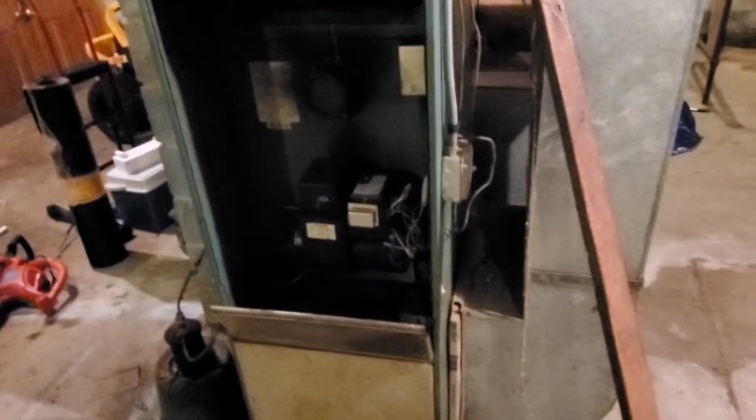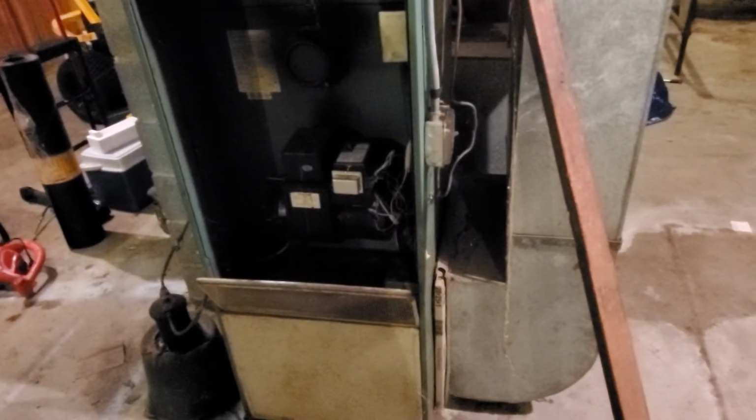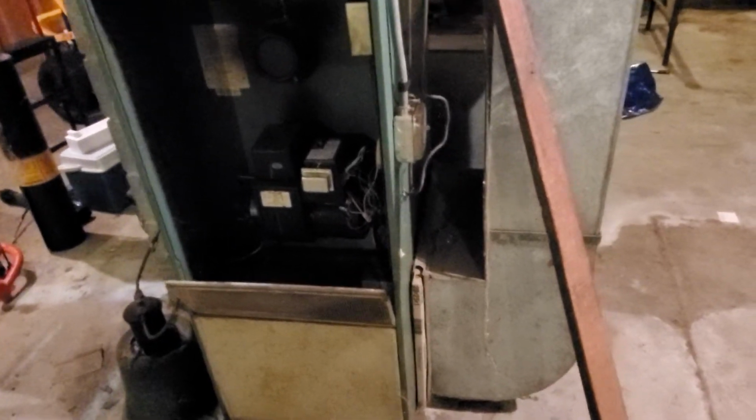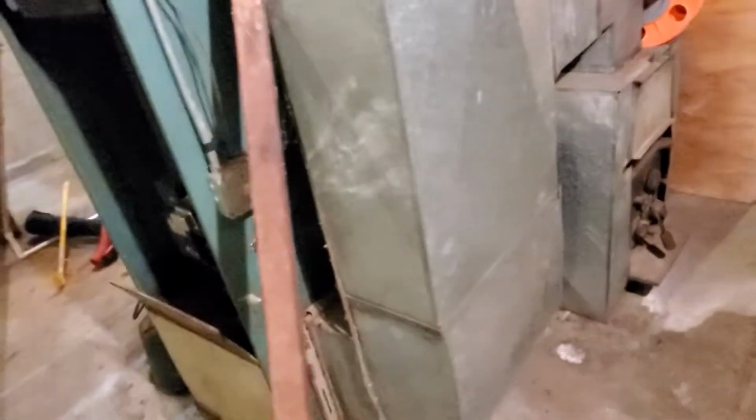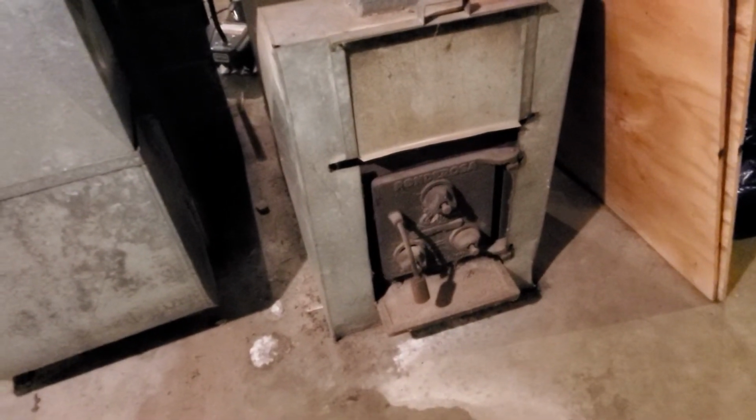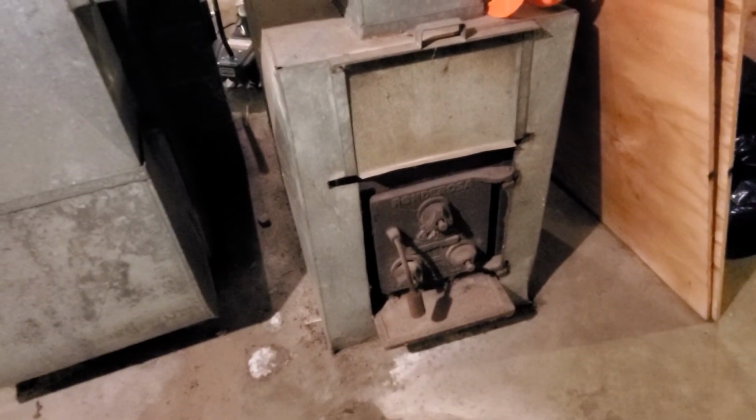It does have oil forced air for heat. And then there's just an old AC unit outside that doesn't really work very well. We're going to replace it next spring. But this oil forced air system here will put out some heat. It's fairly immediate, and that pipe up there gets pretty hot and heats up this cellar fast. But it does have a backup wood burning stove as well that's hooked up. So that's kind of neat.